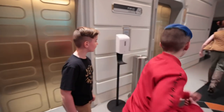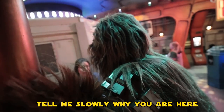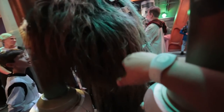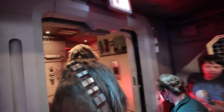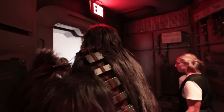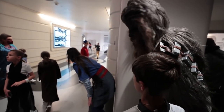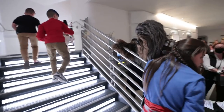You guys see Chewie? He's going to our room. Tell me slowly why you are here. Chewie, right there! I'm touching him. We gotta sneak Chewie out of here. Can you go upstairs and see if there are any stormtroopers for me?